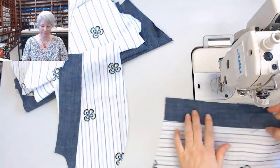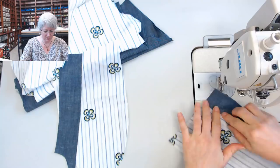So, I haven't sewn a little with this yet, but I was going to just turn this right side together, but I think I'm just gonna hem it like this.